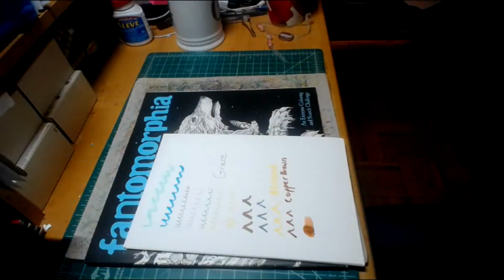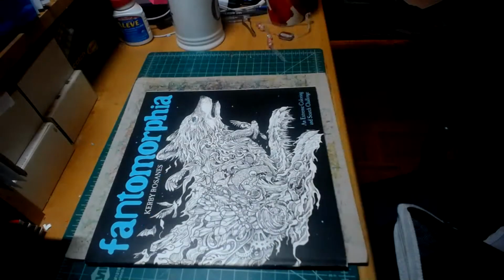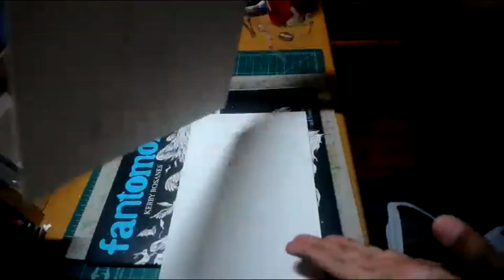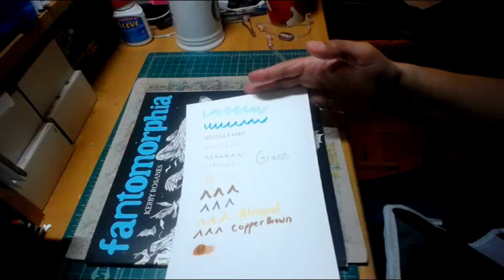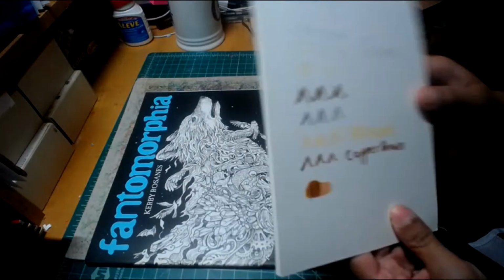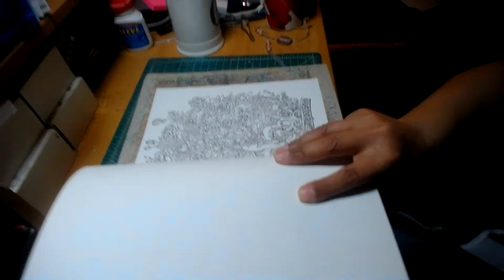So, today's project is from Fantomorphia. Today I'm doing a Kirby. Yes, we are coloring on a piece of paper because I knew I was going to deal with markers and this is marker paper. Sometimes with my markers I'll put these little papers down so it's easier to know what to do with them. Today we're going to be doing this picture, the crown and the roses and the flowers.